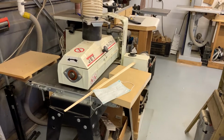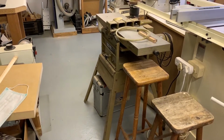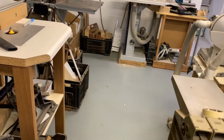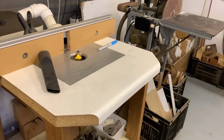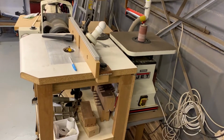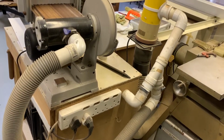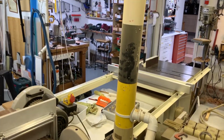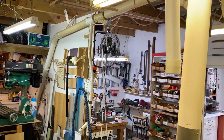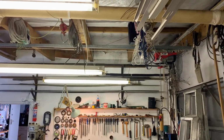The Jet drum thicknesser, MCO planer thicknesser, and Makita router table, and round the corner a Jet bobbin sander. All the sanding equipment share a common overhead vacuum system piped from the next room. And in the distance there's a crane over the welding area.